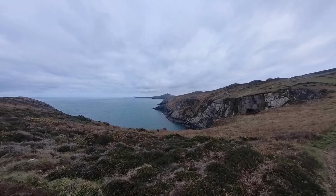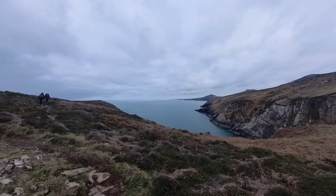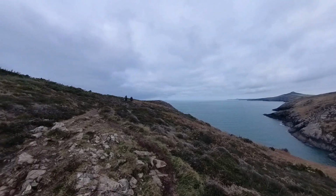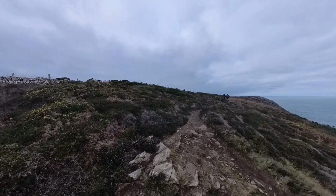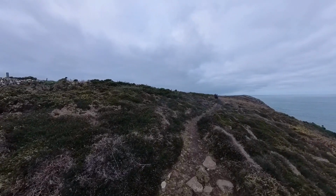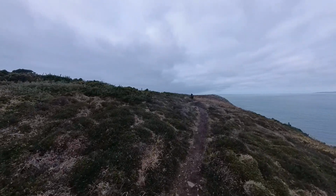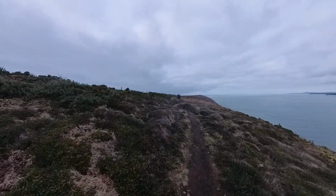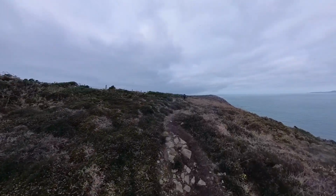Looking back to Pembrokeshire now in the distance behind us. Strumble Head even further away. And going forwards to Carn Llidi. Path's a bit stony now, but we're well underway. We'll definitely get round between 3 and 4 o'clock this afternoon before it gets dark.